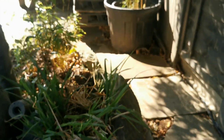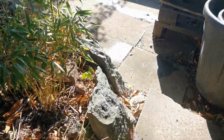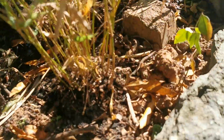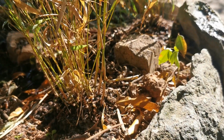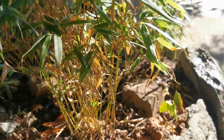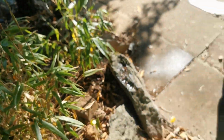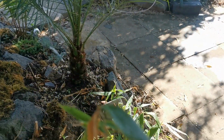Just as we come down this way, sorry for the focus issues here, you can see I've added a couple of the Morrisons bamboos. Now I believe this to be a Fargesia. It's not really labeled correctly here, but I do believe it to be a small clumping type. If anyone knows what this one might be, or you've got these from Morrisons, let me know in the comment section below.